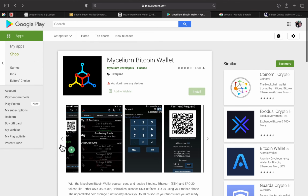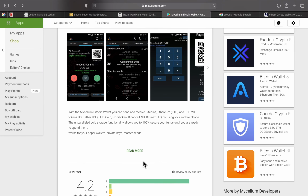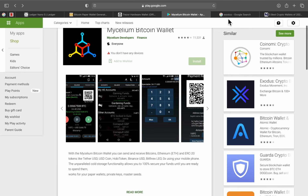So Mycelium is a very good option if you want to trade Bitcoin, Ethereum, and other ERC20 tokens with your friends or family, or you could pay people with this. It's sort of like Venmo but for Bitcoin, so it works pretty well that way. It is a very, very good option for mobile.